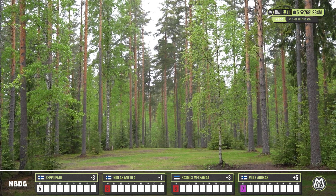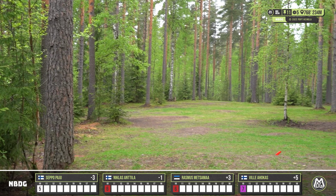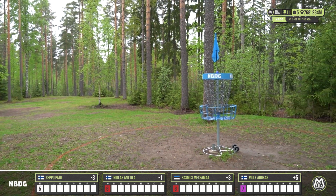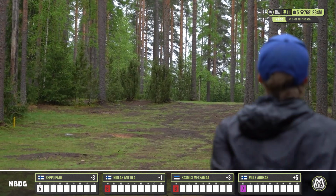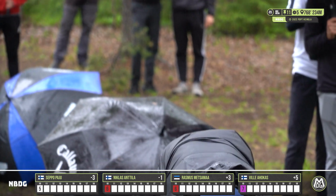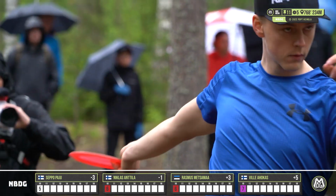Footing will not be easy on the uphill now that it's wet. He had no problem there at all. Great execution from Niklas, and that will put him in the circle for an eagle. Oh, wow. Rasmus turning it over. Doesn't look like he was so happy with the result.